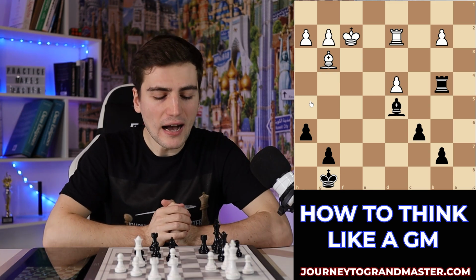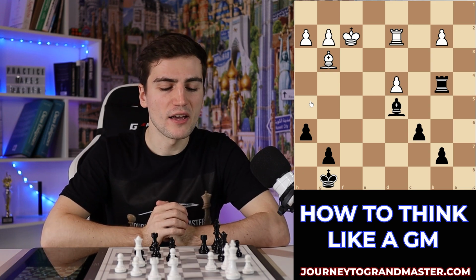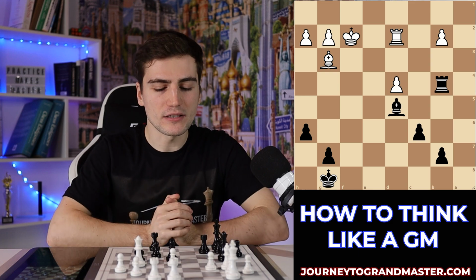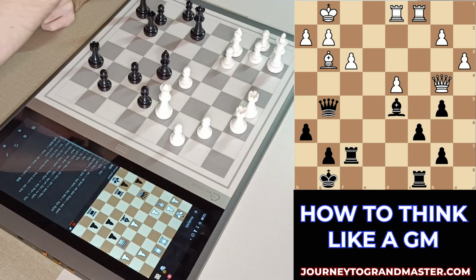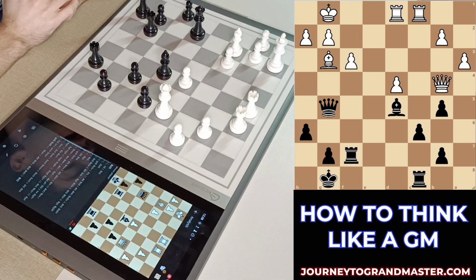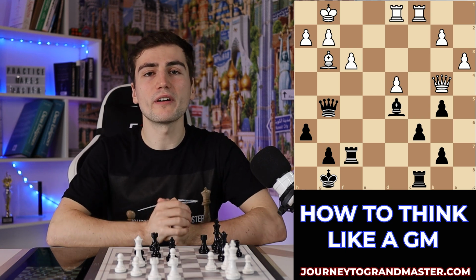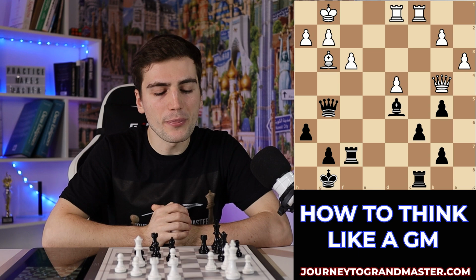So that is how a Grandmaster thinks in chess. First of all, he evaluates the position. He sees what is strong on his side, like having more pieces in terms of attack, or for example, having the opposite colors bishops. So many players, especially low-rated, are underestimating this fact.